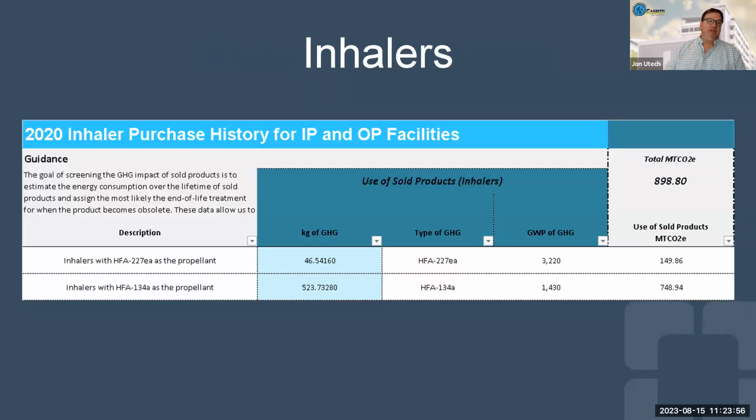So now I'm going to talk about inhalers. Pharmaceuticals is the biggest supply challenge for carbon, because we spend a lot of money on pharmaceuticals, and they're very energy intense in their manufacturing. I'm showing this as an example of the kind of thing that I hope in a couple of years we'll have 30 or 40 examples like this. By inhalers, I mean metered dose inhalers that are used by patients that have asthma or other respiratory challenges.